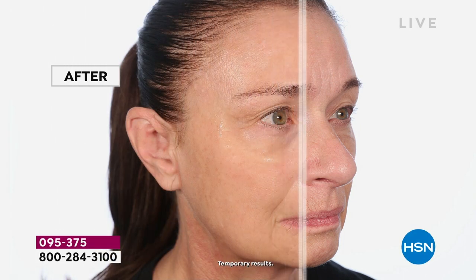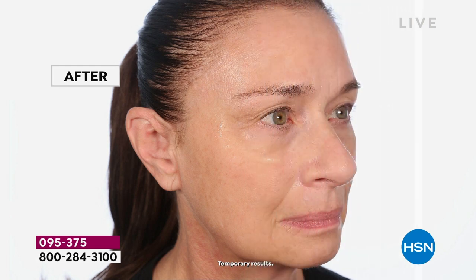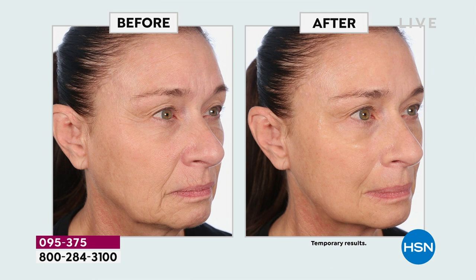Just want you to come to your screen, wherever you're watching us. I want you to see the before and watch what happens on the after right before your very eyes. Want to do it once again? Take a look at the fine lines and wrinkles around our eyes. How about the nose, the cheek area? How about the lip area? This is after using the face filler, letting it sit honestly for 5 minutes. And you are gonna get results exactly like we are showing you in the after.